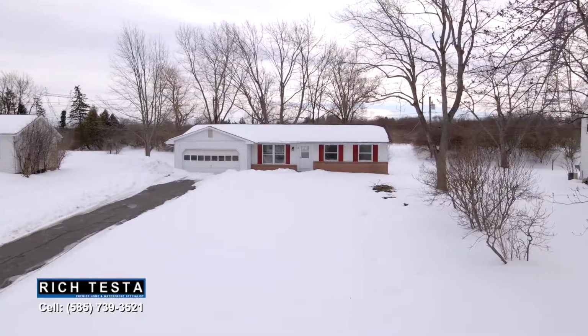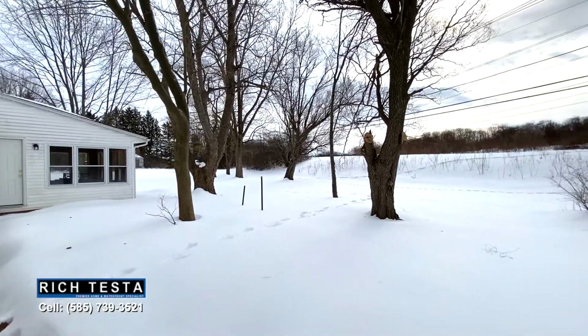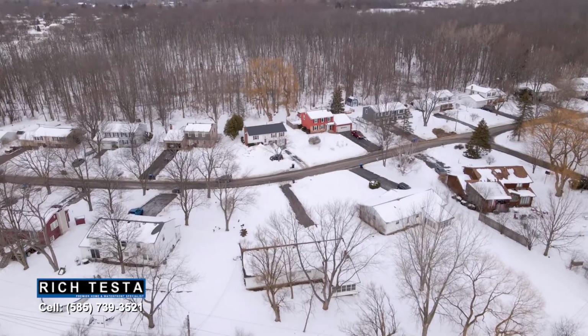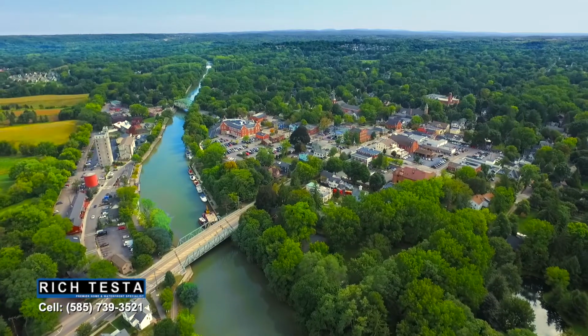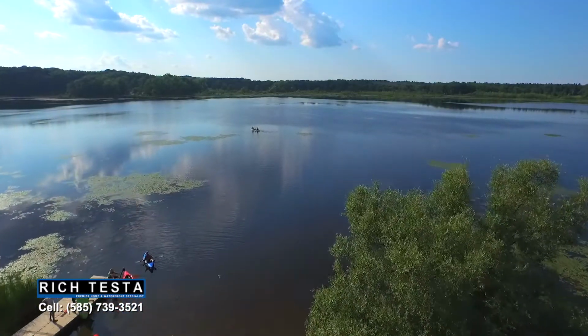This home is situated on a quiet neighborhood street on nearly half an acre backing to woods. The perfect combination of privacy and community feel. All minutes to the Pittsford YMCA, Village of Pittsford, Henrietta, and beautiful Mendon Ponds Park.